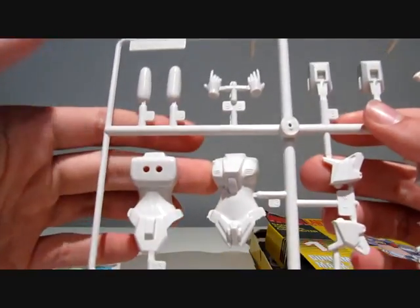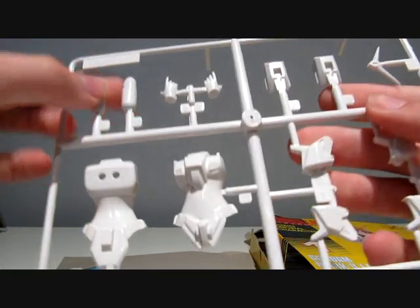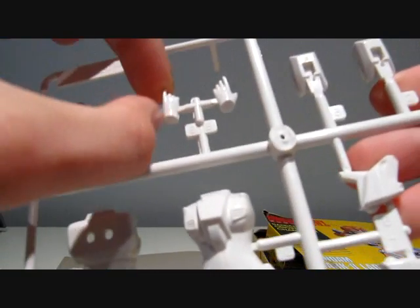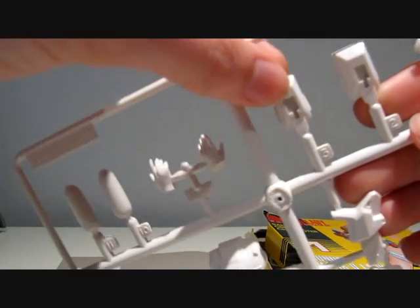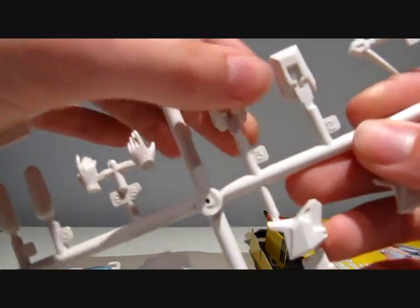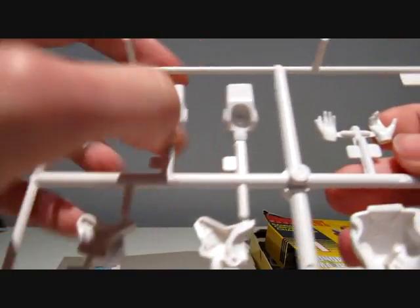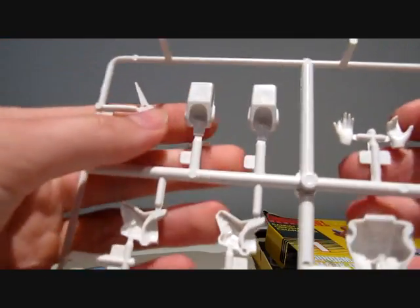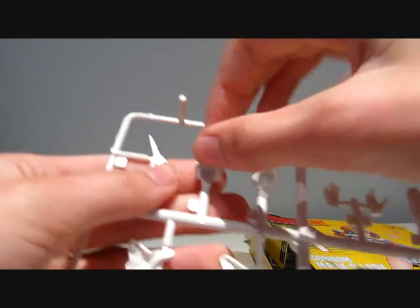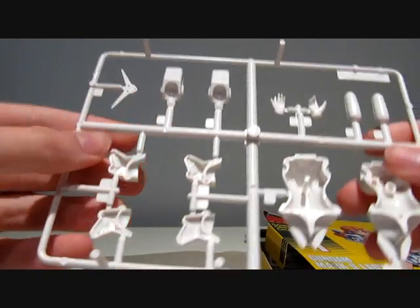Now the body, just two halves slapped together. More troublesome things. The hands are flat here, so you really have to glue them on. And this one even has to be at an angle. So yeah. Same kind of thing going on with the arms. You just put them in here. I guess you can move them up 90 degrees, but once they're glued, they're not gonna go anywhere.